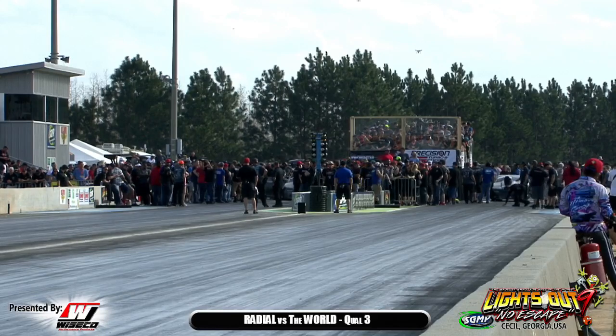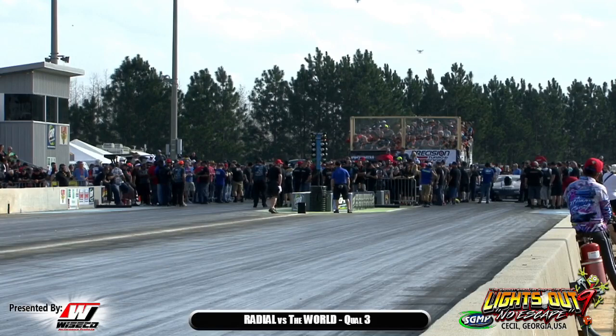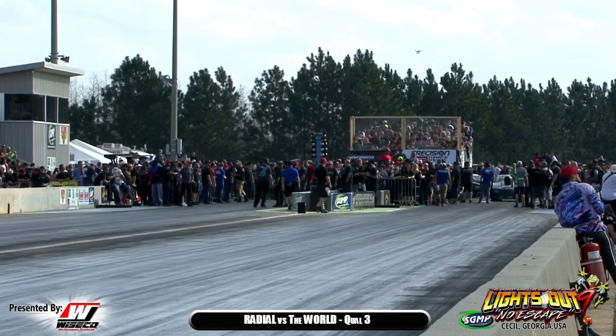All right, here it comes. Stevie Fast going up against Keith Haney, the number one and two qualifiers going at each other. Stevie Fast in the right lane. Keith Haney will be over in the left lane out of Broken Arrow, Oklahoma.